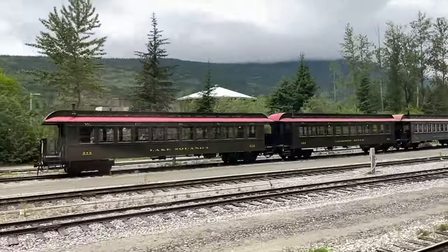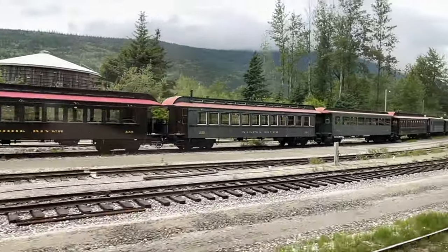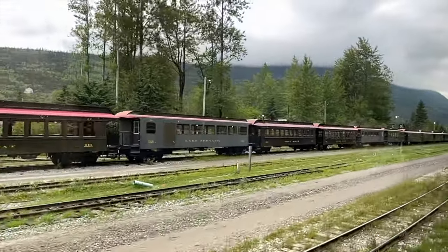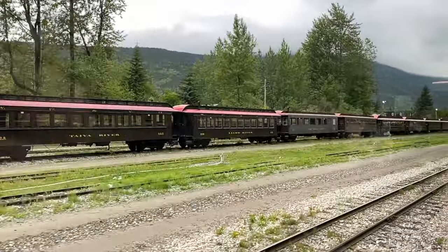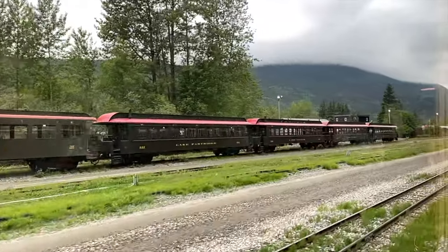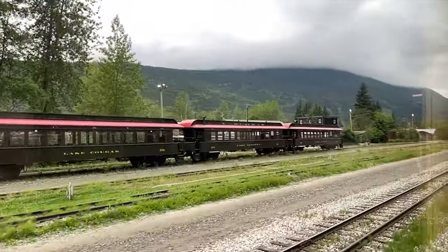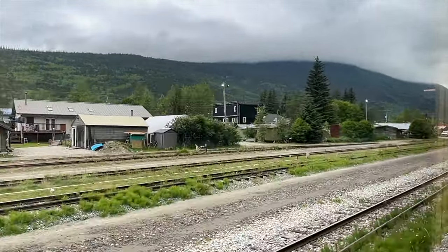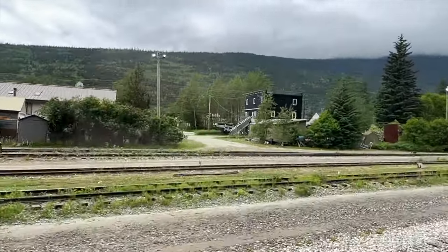The route goes from Skagway, Alaska, which is mile marker 0, all the way up to mile marker 20.4, which is the White Pass Summit. Now you will notice that there is a loop up at the summit that we will be taking to head back down. So don't worry about which side you sat on the way up today, because you will see everything no matter what. If you're sitting on one side on the way up, you will be on the other side on the way back down.